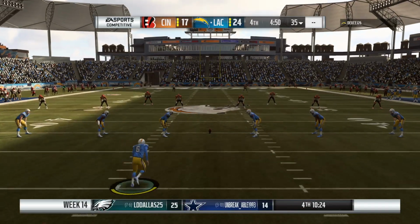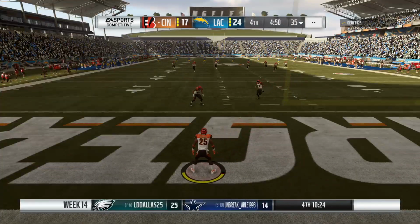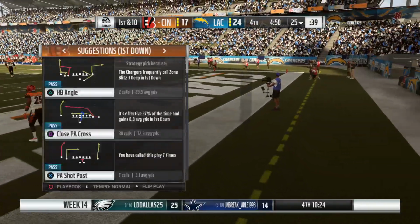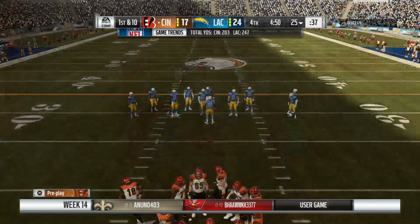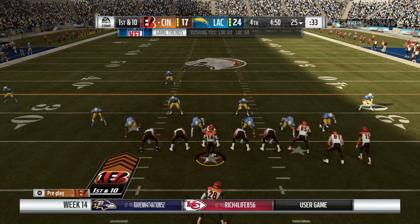Sturgis out now to kick this one off. And this will be a touchback as that sails over the end line. The Bengals getting set to go. And a tight game after punting last time. See if they can get something going on this drive.